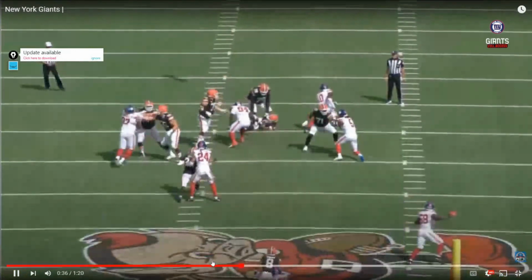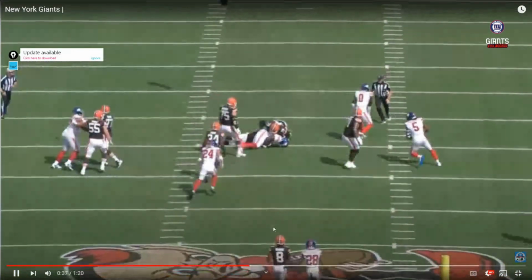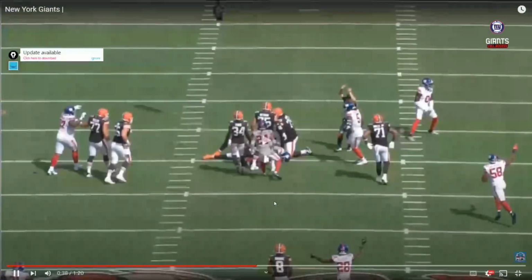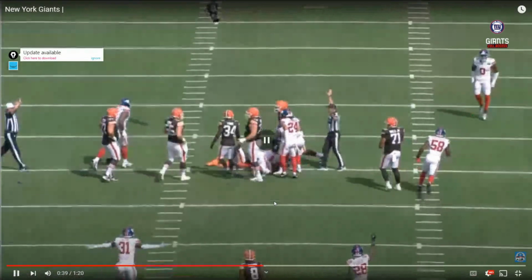Led to a touchdown here. Chapman gets his first fumble recovery of his career. Brian Burns, this is what we paid you for, brother. Got to continue to do this, man. That's what we pay you for. Thibodeau, got to step it up a little bit, but that's what we pay you for, man. That's why you got the huge contract.